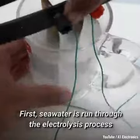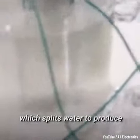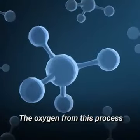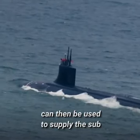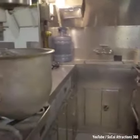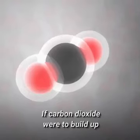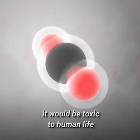First, seawater is run through the electrolysis process, which splits water to produce hydrogen gas and oxygen gas. The oxygen from this process can then be used to supply the sub. However, as the sailors inside of the submarine breathe, cook, and go about daily life, carbon dioxide is released along with other compounds. If carbon dioxide were to build up, it would be toxic to human life.